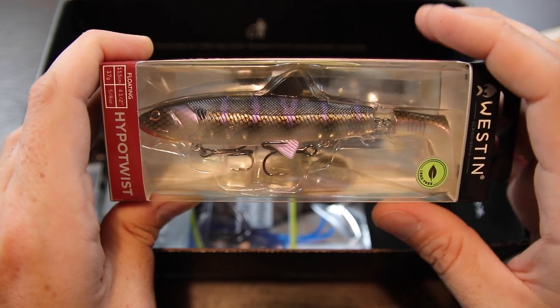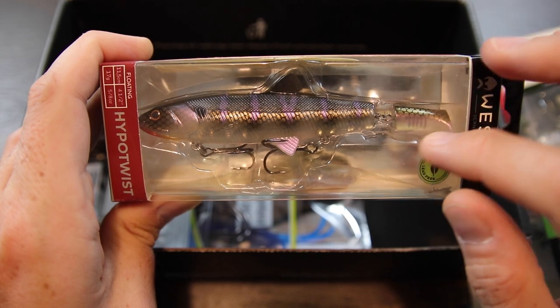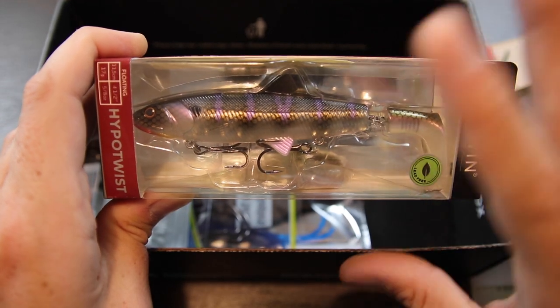Yeah, this is a great addition to your tackle box, especially if you're a new guy. Any bait that's got that boot tail design on it, I really love those. It's just a proven fish catcher, guys.